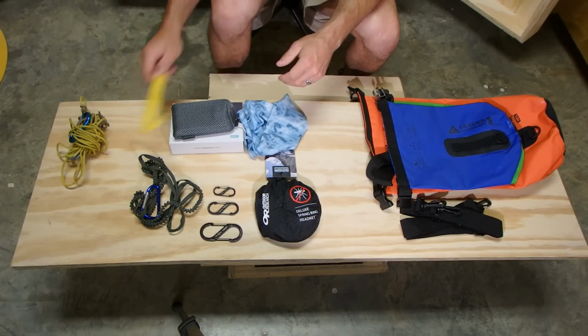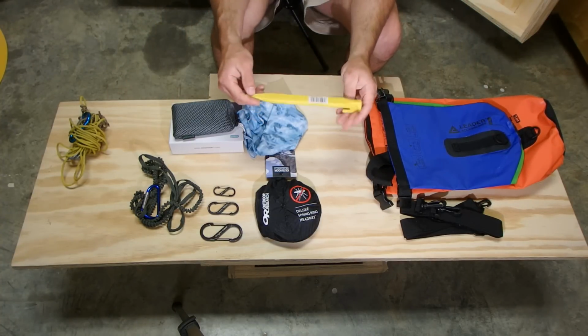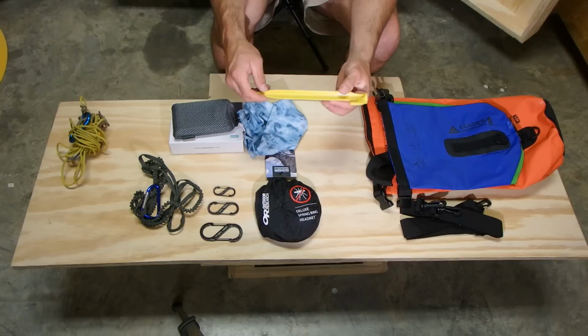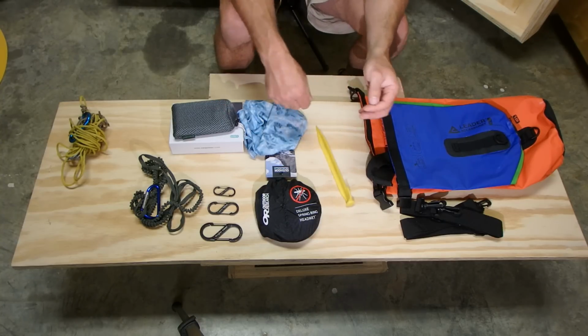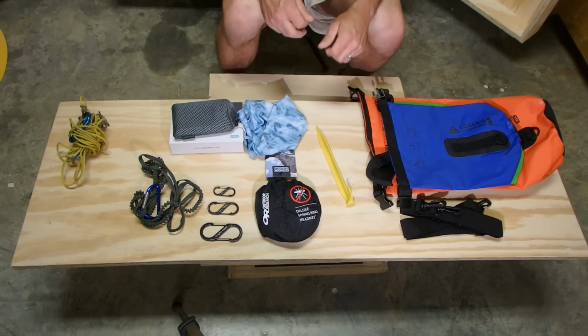And also, this is a sand stake that I found on the beach, actually on a sandbar, and I realized that I need to buy some new ones. So this is one thing I haven't got yet, but I need some sand stakes, and those little beach stakes I have didn't hold real good in the sand.